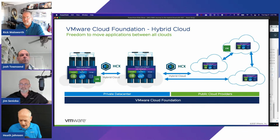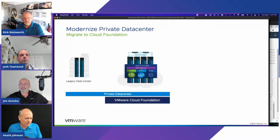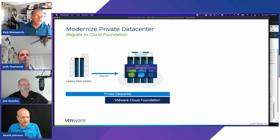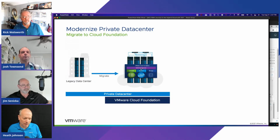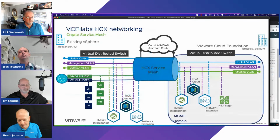And so we're going to cover that in a little bit of a demo here today. In this demo, I'm just going to cover a little bit of migrating existing customers that are on an older, maybe legacy, existing vSphere data center. We're going to go through the process of seeing a migration of how to move those business applications and modernize that private data center into Cloud Foundation, so we can get towards that true hybrid cloud experience and connect it to a private cloud or a public cloud as well.